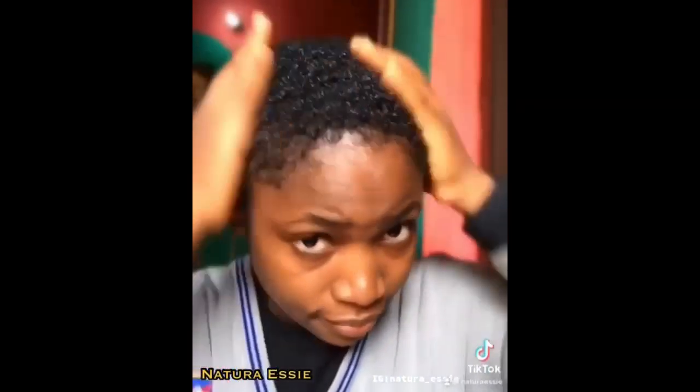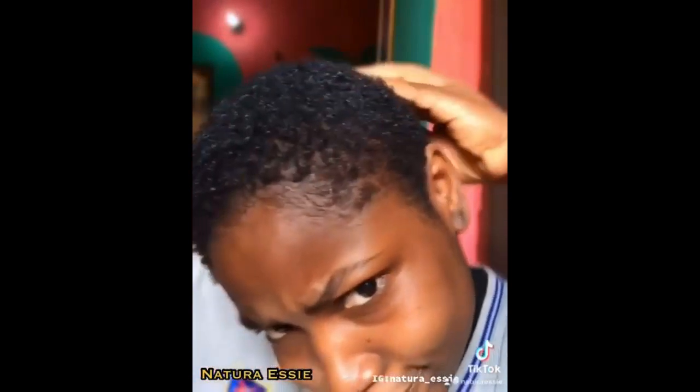These are quick styles for short natural hair that are beautiful. With this kind of hair, you can see there's less chance of breakage, as you don't need to use hair bands or heat styling. To keep your mini afro healthy, make sure you comb your hair out when it's dry instead of wet, and don't forget to always use your regular treatment to maintain moisture.